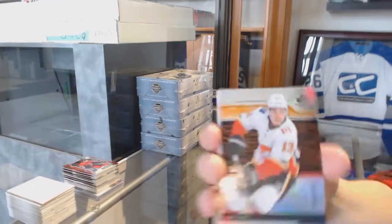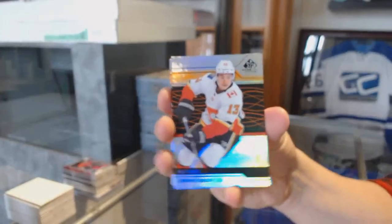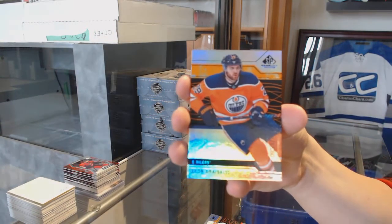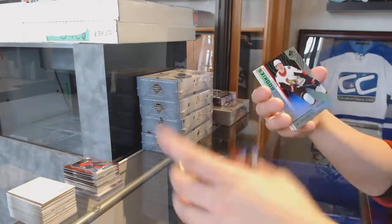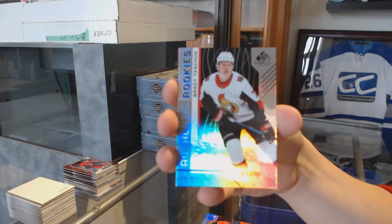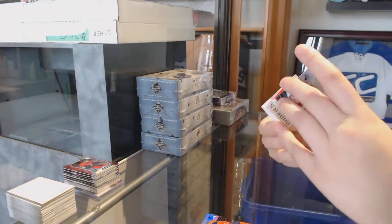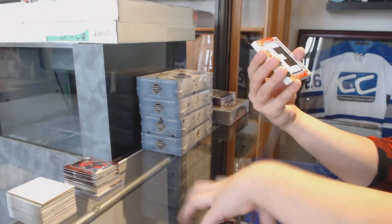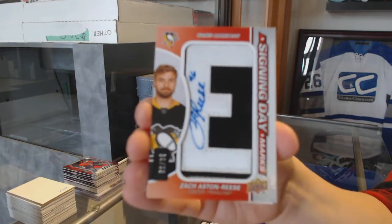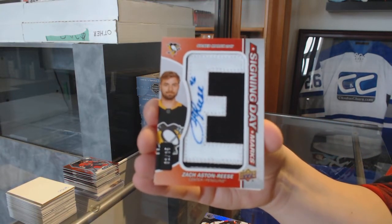We've got an orange number to 184 for the Flames, Johnny Gaudreau. Orange number to 177 for the Oilers, Leon Draisaitl. Number to 299, rookie for the Ottawa Senators, Brady Tkachuk. We've got a signing day marks, number to 35 for the Pittsburgh Penguins, Zach Aston Reese.